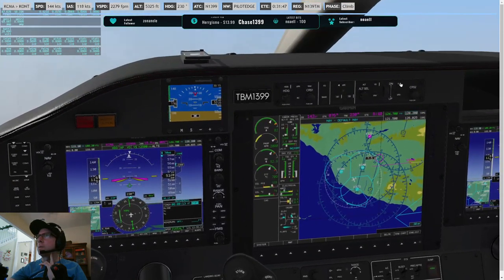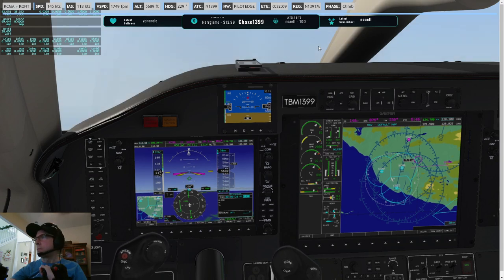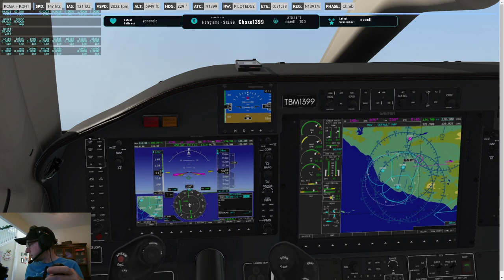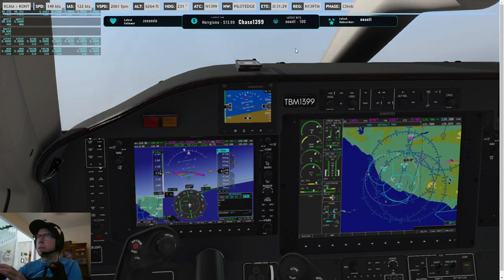Helicopter 582, Victor Bravo, exit the Class Charlie airspace to the north, remain outside Class Charlie airspace. Radar services terminated. Squawk and maintain VFR, frequency change approved. 582, Victor Bravo. TBM 1399, turn right heading 360 vectors for Van Nuys. Right turn, heading 360, vectors for Van Nuys, 1399.